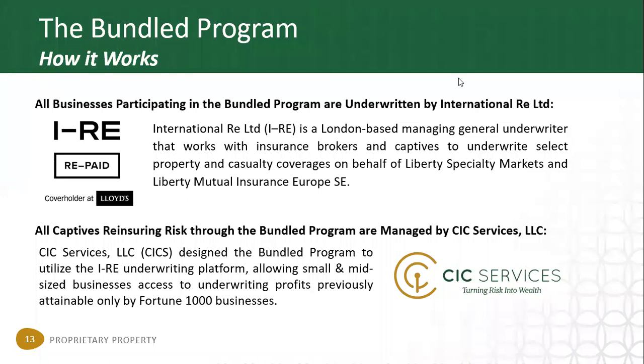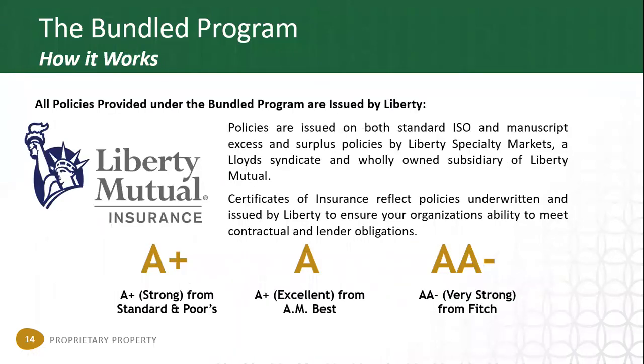And lastly, as I alluded to over on the next slide, there's a carrier partner that we have involved who's issuing the policies, and that carrier is actually a Lloyd's syndicate wholly owned by Liberty Mutual, who everyone knows here in the U.S. Liberty Specialty Markets is their subsidiary over in London, who's issuing these policies on an excess and surplus lines basis. But we get the benefit of Liberty's strong name and strong ratings. As you can see, they're A+ from S&P, A+ from AM Best, and A- from Fitch. So they have very strong ratings, which allows businesses to continue to meet all their obligations. So those are the partners that we have involved in this program that become key to making all of this work.